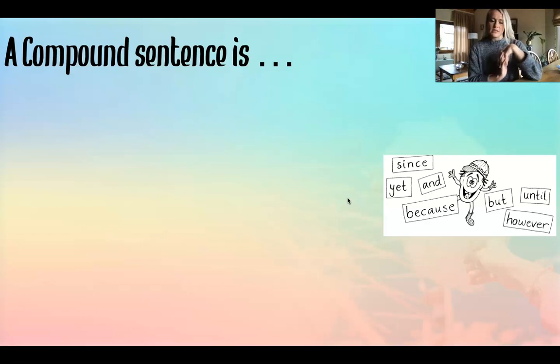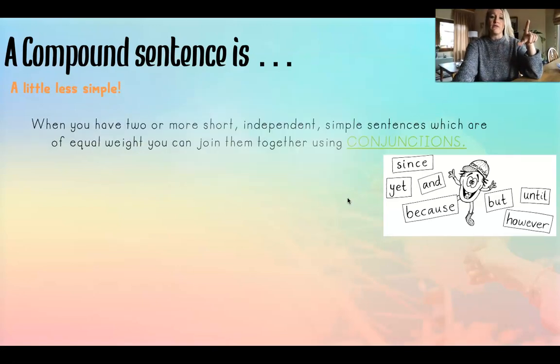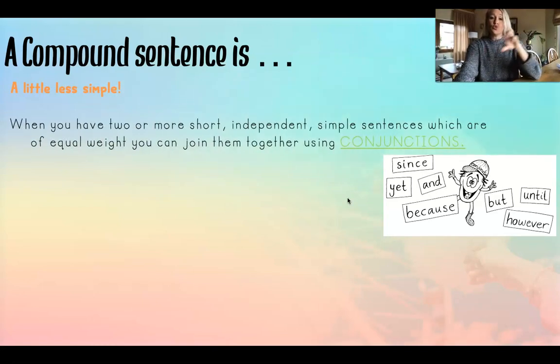What is a compound sentence? Now, a compound sentence is a little less simple. What it involves is when you have two or more short, independent, simple sentences, they have got equal weight. We then join them together using conjunctions, using specific joining words. And conjunctions, and I'll come to conjunctions a little bit later, can either be in the middle of sentences or actually in the beginning, funny enough.